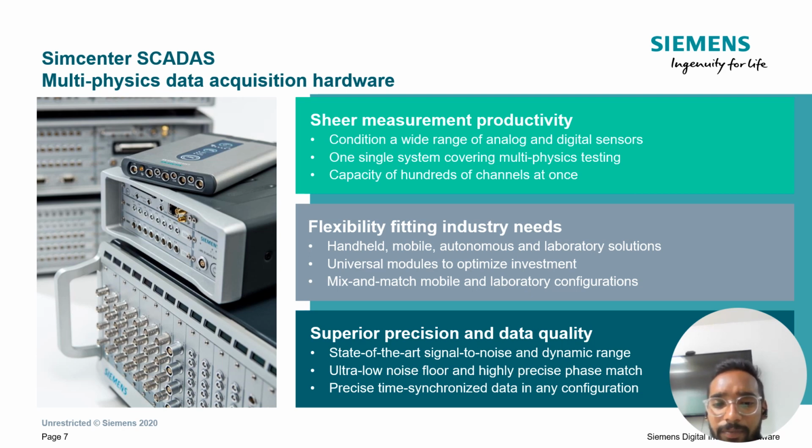Share measurement productivity. It can support a wide range of digital signals. It is one single system covering multi-physics testing, and the channel count comes from 6 channels to 1000 plus channels. It is flexible and fits your industry needs. It comes with superior precision and data quality.